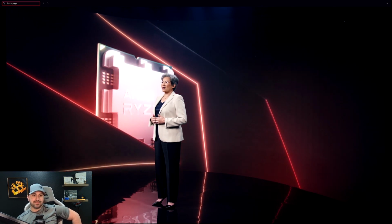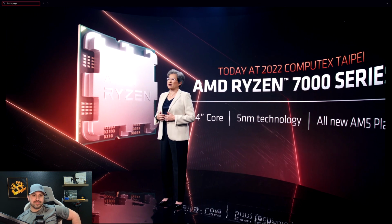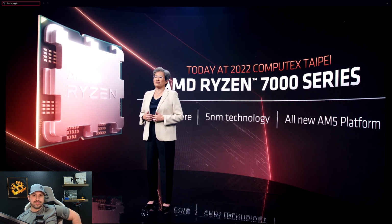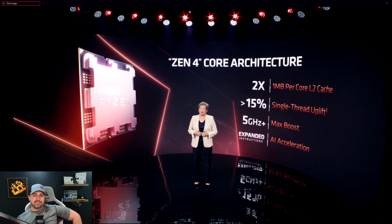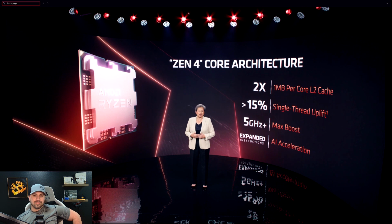That extends our leadership in desktop PCs. Our next generation Ryzen 7000 desktop CPUs combine our new Zen 4 core in 5nm process technology with the all-new socket AM5 platform to bring more performance, more features, and more capability to desktop PCs. And it all starts with our Zen 4 core. We designed Zen 4 to deliver significant performance and performance per watt advances over our already industry-leading Zen 3 core. We doubled the L2 cache to 1 megabyte per core for higher throughput. We've also increased the clock speeds on Zen 4 to run significantly above 5 gigahertz. And with higher IPC and faster clock speeds, we expect Zen 4 CPUs to deliver more than 15% higher single-threaded performance compared to the prior generation. We've also added instructions for hardware-accelerated AI workloads like neural networks and machine learning.